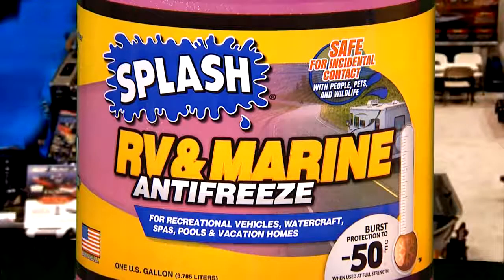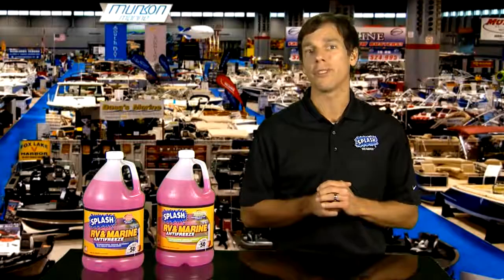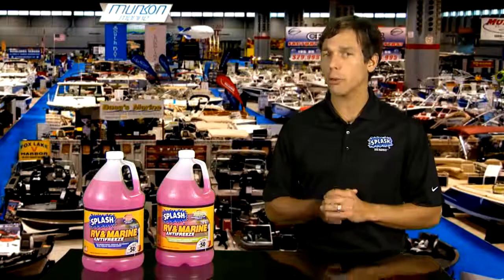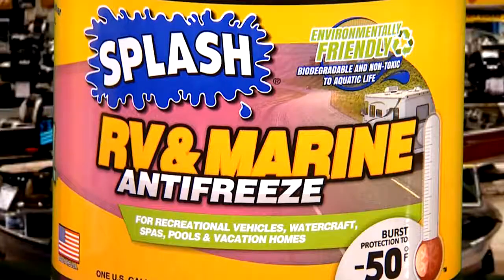Splash RV and Marine Antifreeze has burst protection to minus 50 degrees, ensuring your products are protected for the harsh cold months. The product will become slushy around 12 degrees and become solid around 7 degrees, which is normal and safe for your important possessions. RV and Marine Antifreeze is environmentally friendly and safe for incidental contact with people, pets, and wildlife.